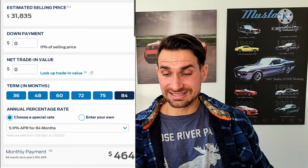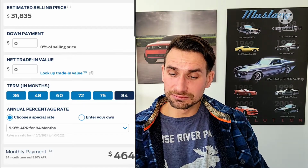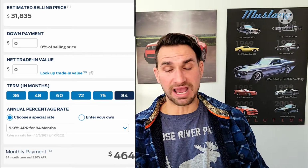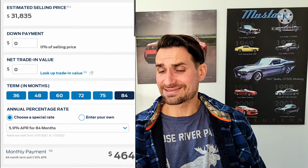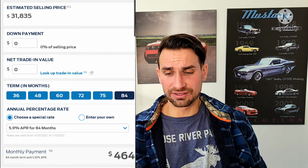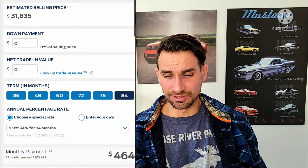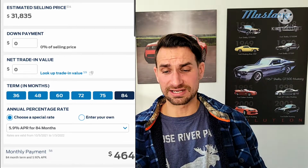You'd be at $464 at 5.9% financing. Your dealer might be able to get you financing at 84 months with a bank better than 5.9, so that's a question to ask them if you are thinking that you really need to finance for that length of period. But what's interesting is with Ford, I really like how if you do 75 months, they save you 1% in interest rate.